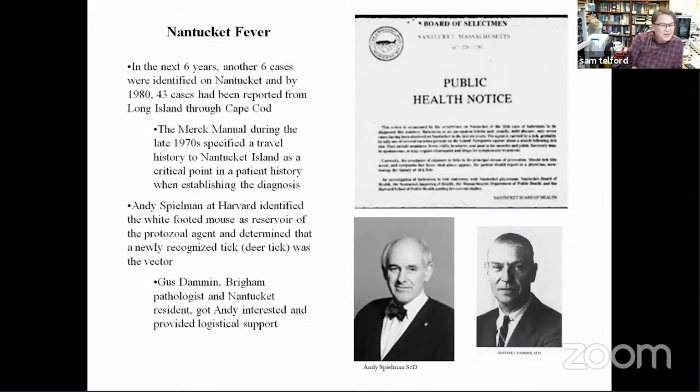Everything started then. And strangely enough, in the next 6 years, another 6 cases were identified on Nantucket. And then by the end of the 70s, people recognized that this infection occurred on Long Island, Rhode Island, Block Island, Martha's Vineyard, Cape Cod. But oddly enough, the Merck manual, in the old days before the internet, you went to visit a doctor, and you'd be sitting there, and he or she would say, oh, well, excuse me a minute. And they'd go back to their office and consult the Merck manual, which was sort of like Google for medicine in those days.